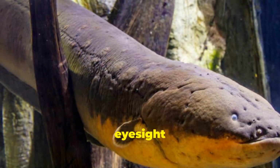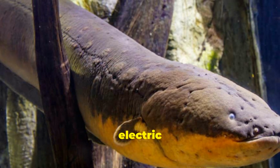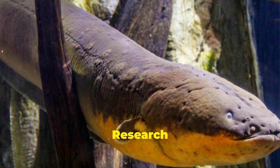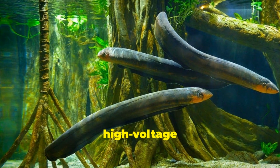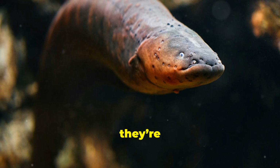With their poor eyesight and muddy surroundings, electric eels have adapted to use their electric abilities for another reason: finding fast-moving prey. Research on the electrical pulses they emit shows there are 3 main types. They use low-voltage pulses for locating objects, short high-voltage pulses for hunting, and the highest frequency and intensity pulses when they're ready to attack.